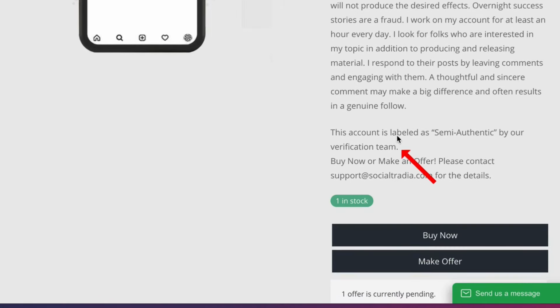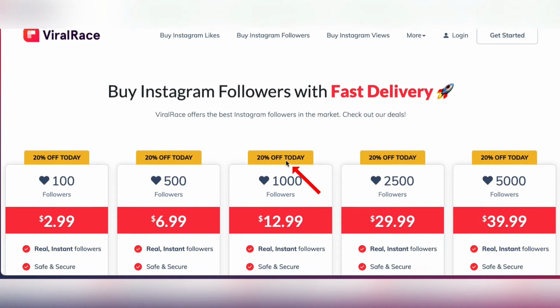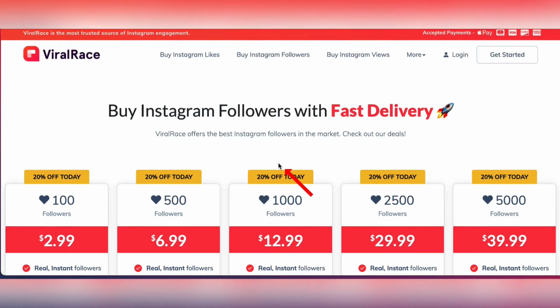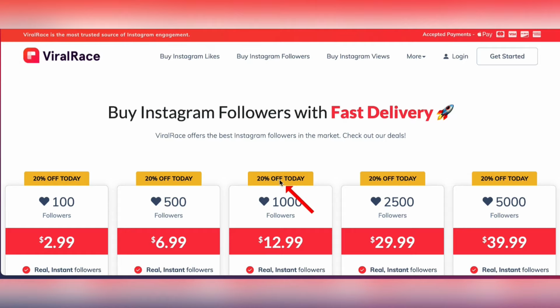So that's important. But lucky for him, and I guess lucky for us, we know a website called Viralrace.com, which is where you can buy 100% real Instagram followers. These are not bots. There's plenty of other sites around the internet, and I've talked about a few of them on this channel, where you can buy Instagram followers for pretty cheap, but they're bots, you know what I'm saying? And they will get flagged by any type of algorithm or whatever. But Viralrace.com, damn, that's hard to say.